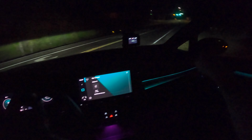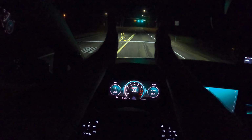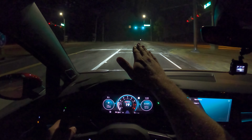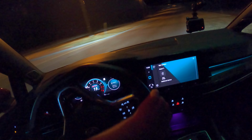So right off the bat, headlights look nice and strong. The cornering lights are fantastic. Now Volkswagen has had cornering lights. This does not have the side-to-side swivel lights, surprisingly, but the cornering lights do a nice job, and they actually elevate somewhat when you turn your high beams on, and we'll go through that in a second.